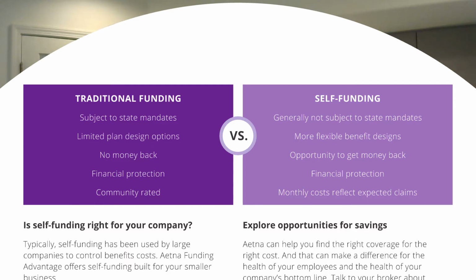The financial protection is always there, and from the outside for employers, I can't stress it enough, this looks just like a fully insured health plan. So you're not seeing that monthly cost go up and down based on if the employee is using the plan or not. The only way it goes up and down is if employees add or remove dependents. Now, you also get more flexible benefit designs, and they have a lot of benefit designs that are out there, and it'll be exhausting to go through them all in this short video, but I would say that they're very comprehensive.